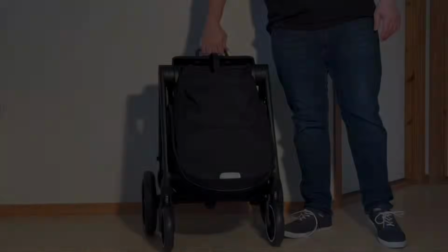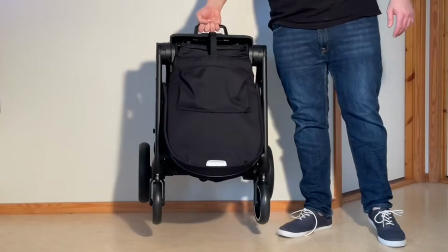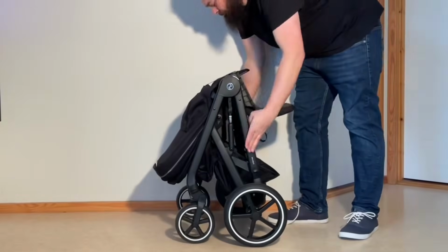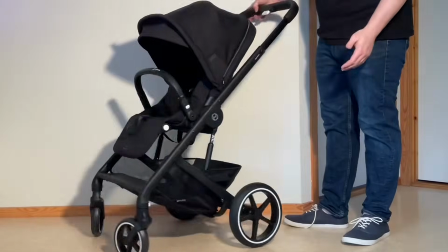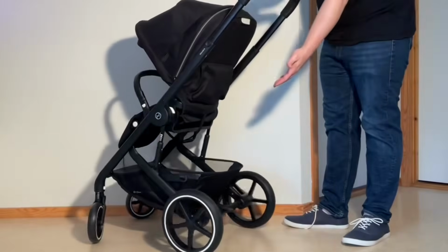Moving on, the Balios clocks in at a heavier 11.7 kilos and folds down to a larger 45 by 60 by 77.5 centimeters with the seat attached. It can take the same 22 kilos in the seat and 10 in the underslung shopping basket.